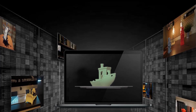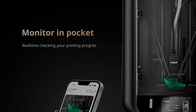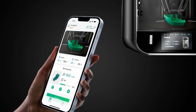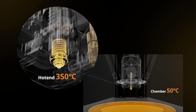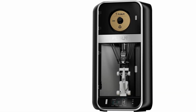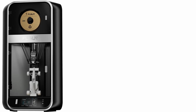The all-metal hot end supports temperatures up to 350 degrees Celsius, accommodating a wide range of materials, from common filaments like PLA and ABS to high-performance consumables such as PPS-CF, PPA-CF, and GF. Additionally, the printer offers a large build volume of 320 by 320 by 430 mm cubed, making it suitable for printing large parts or multiple models simultaneously.